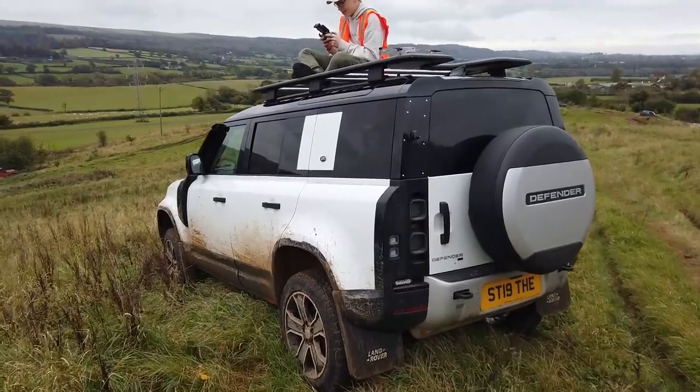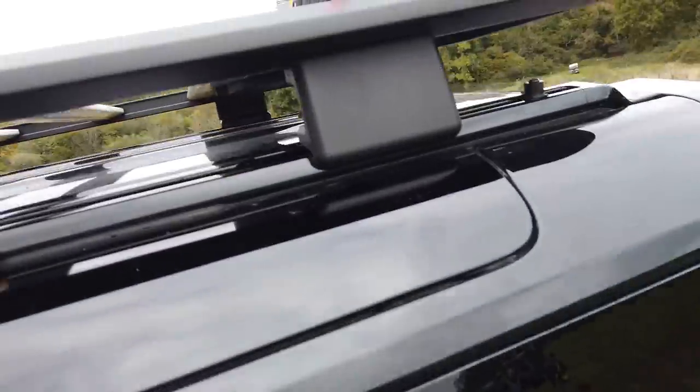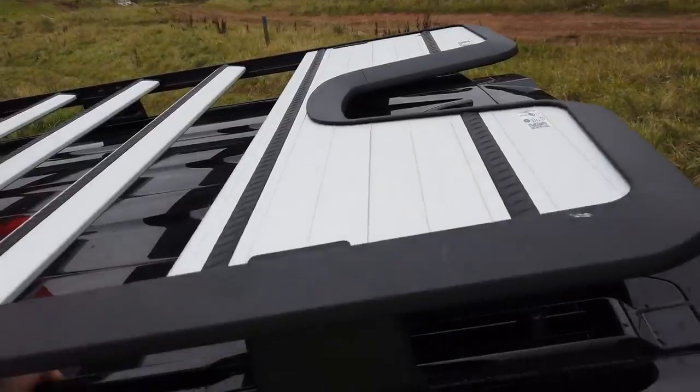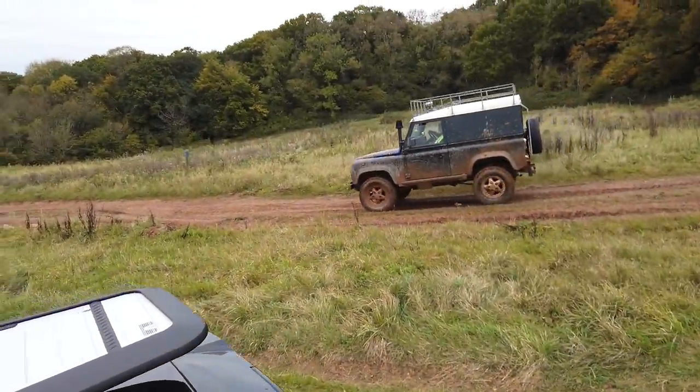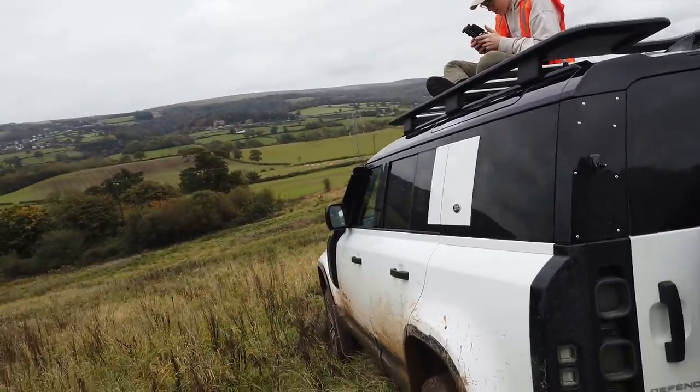Right, we're going to launch the drone. We decided there's a second purpose to this roof rack. It looks like a little mini helipad on the back. There we go, there's the drone, he's off. We'll get some drone footage. So George has decided he can sit up there, mission control.